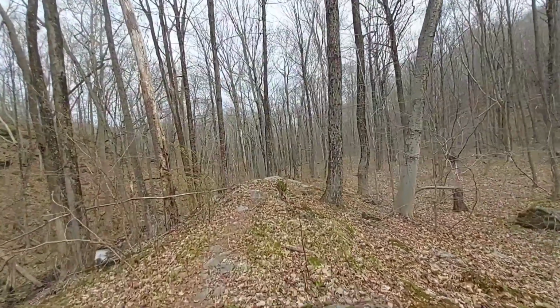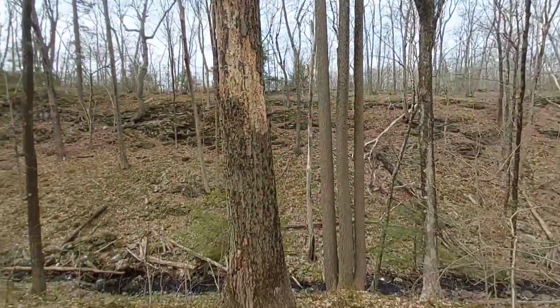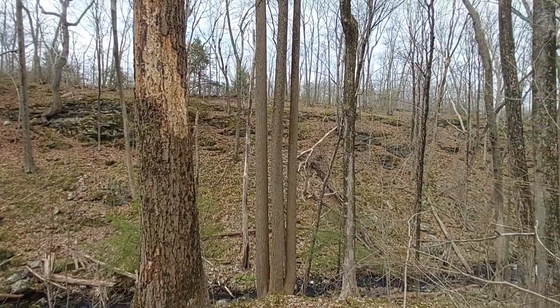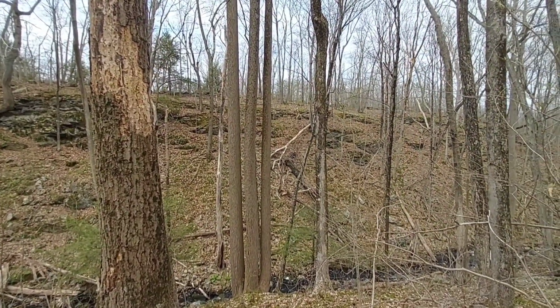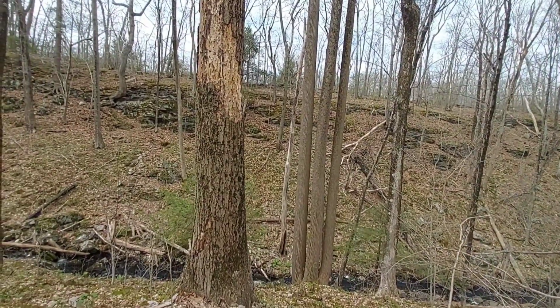And yes, we are going to get some wildflowers today. I hiked last week, not too far from here, and didn't see any wildflowers, but it got warmer. So I think Mother Nature is going to prove me wrong that there's no wildflowers to be seen today, because there are.